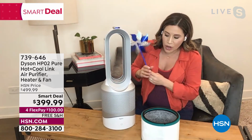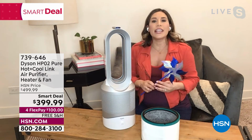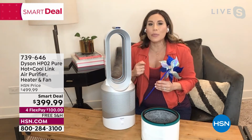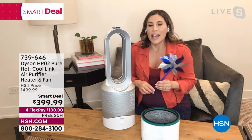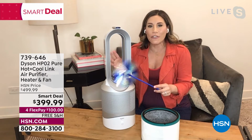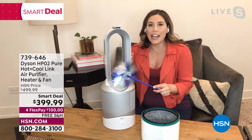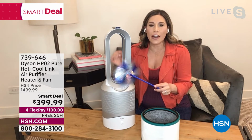And in order to go ahead and turn it on heating or cooling mode, just think heat is red, cool is blue, right? We made it that simple for you. And you mentioned auto mode. It's one of my favorite features of this machine because you just set it and forget it. It's going to detect any air pollution in your home, turn off and on, and maintain that good air quality.